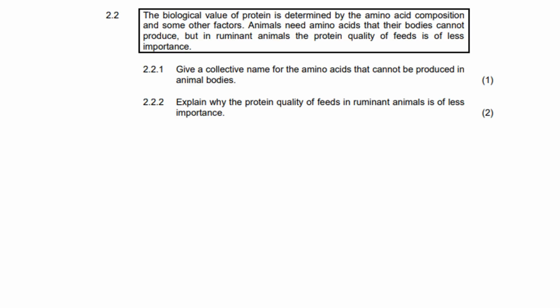You're now given a paragraph. The biological value of protein is determined by the amino acid composition and some other factors. Animals need amino acids that their bodies cannot produce, but in ruminant animals the protein quality of feeds is of less importance. Then 2.1, give the collective name for the amino acids that cannot be produced by the body. We call them essential amino acids.